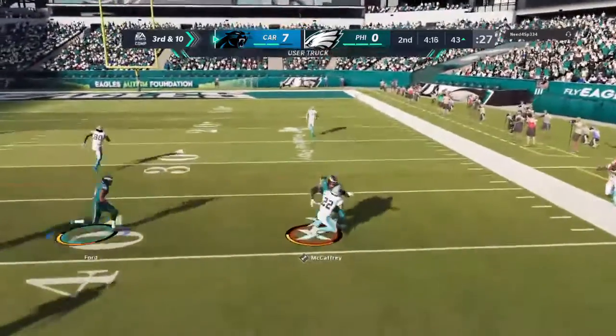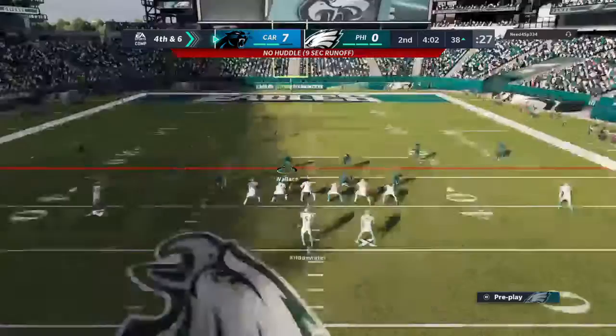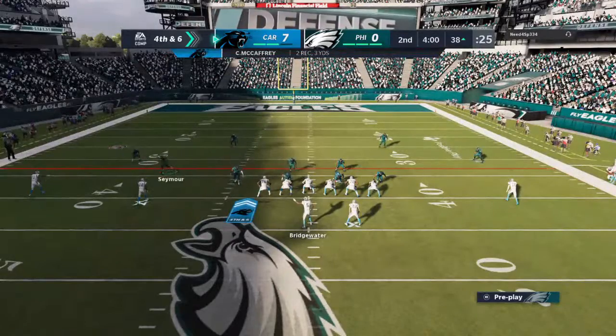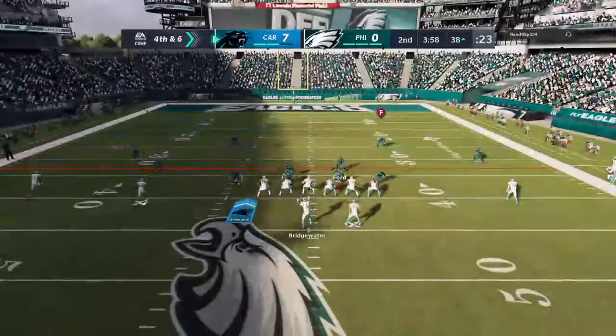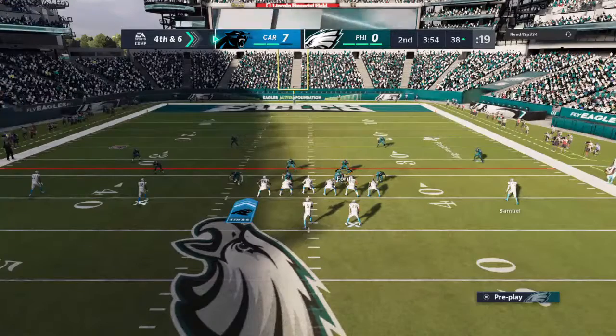Out of the gun, Bridgewater. That's to McCaffrey, complete. And he can only manage to take this thing to the 38, well shy of the first down. He did his best to just get 4 out of that, but not enough. And now fourth down.